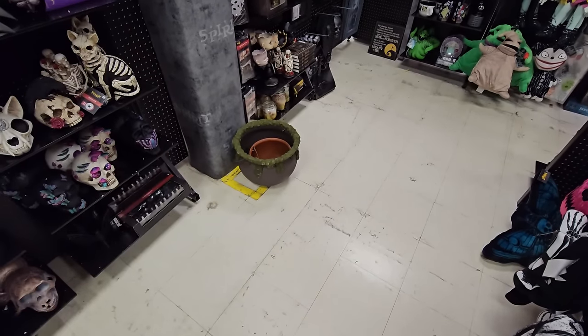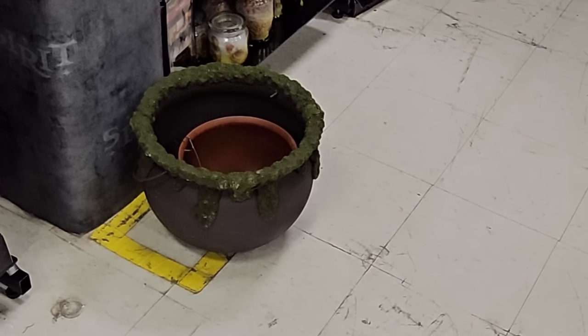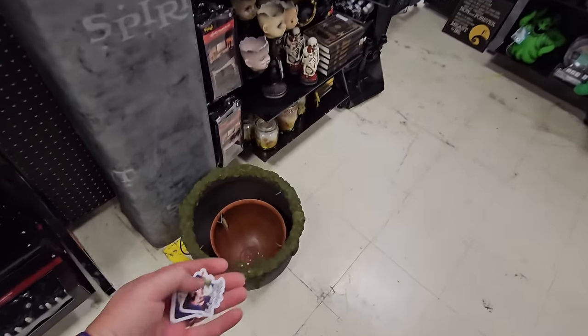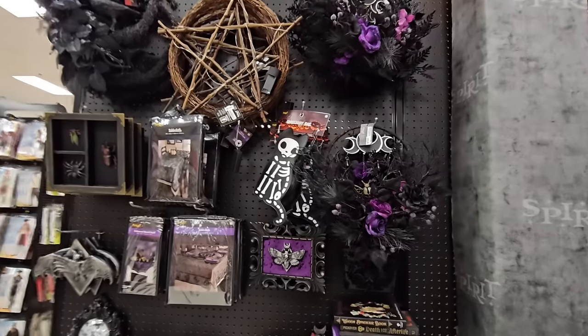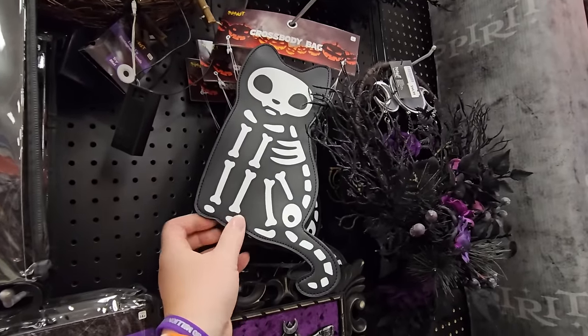This is something else new that I'm seeing in the stores. It's a cauldron that has like the green, I guess that's supposed to be bubbles boiling over. It looks kind of like moss. Let's go ahead and leave some stickers in there. I will never carry a crossbody bag, but I gotta say, it's a very creative product.